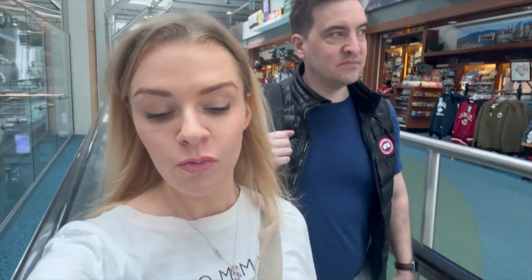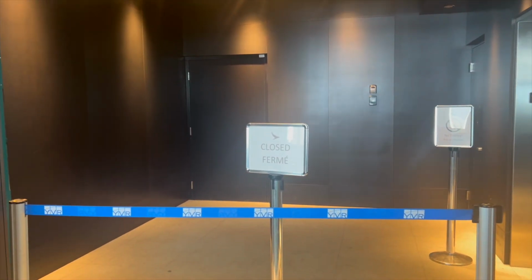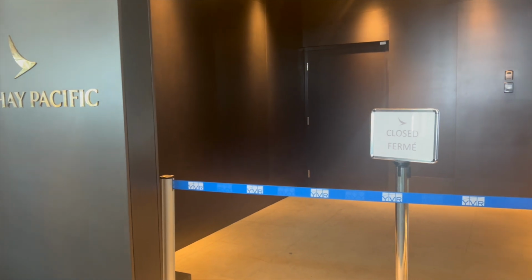Hi there, so we are now at the end of our few days in Canada and we're in Vancouver, ready to go back. We've just gone through security and we're trying to figure out what the deal is with the lounge because the guy stamped on our boarding passes Plaza Premium Lounge, but I can see that there's a Cathay Pacific Lounge here, so we're going to go and see if we can get into that and if it exists. Okay, so the Cathay Lounge is shut, which is very disappointing. So now we have to go to the Plaza Premium.